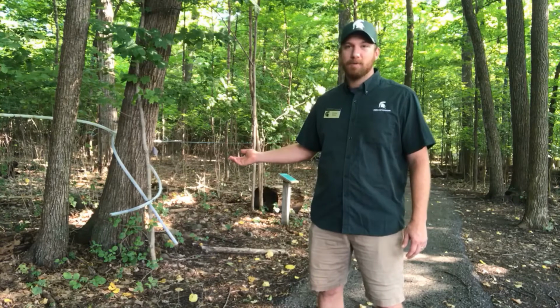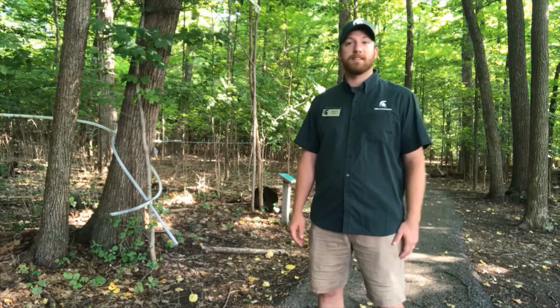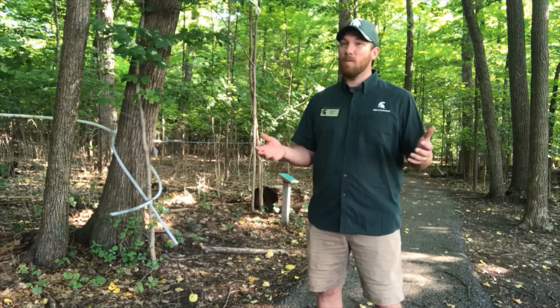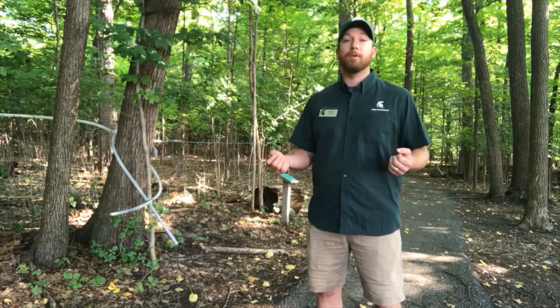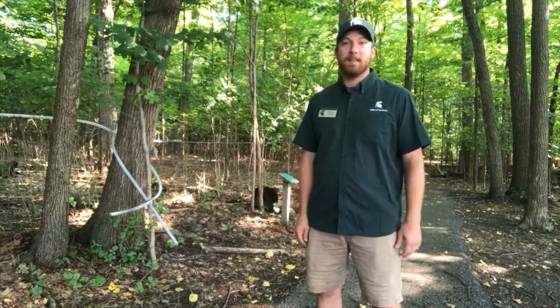These trees aren't tapped right now. We'll actually tap them in late February or early March to start sap collection. At that time of the year, the forest is starting to slightly warm up, and so the sap is coming up from the roots to go to the leaves. And we can collect some of that sap as it's making that journey.